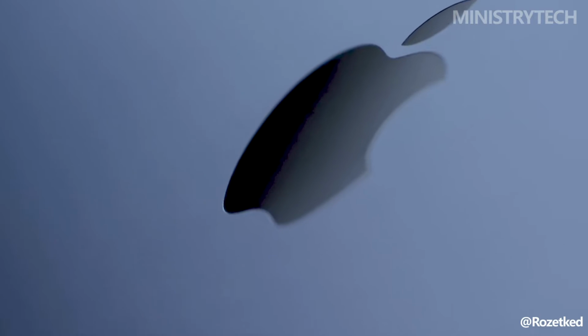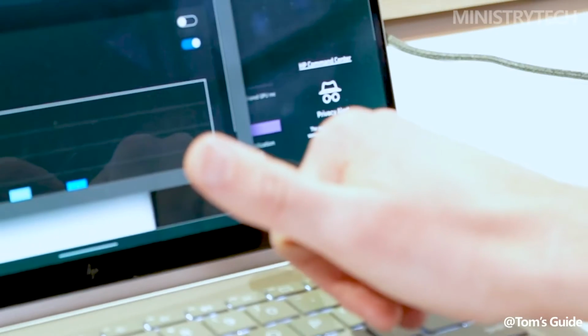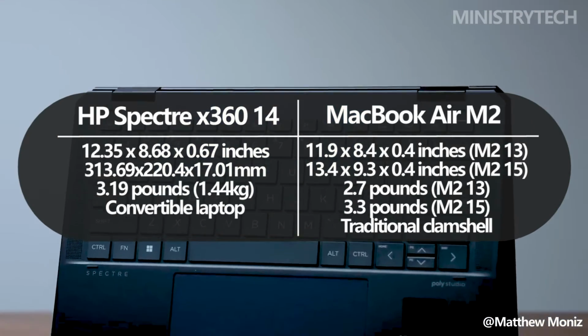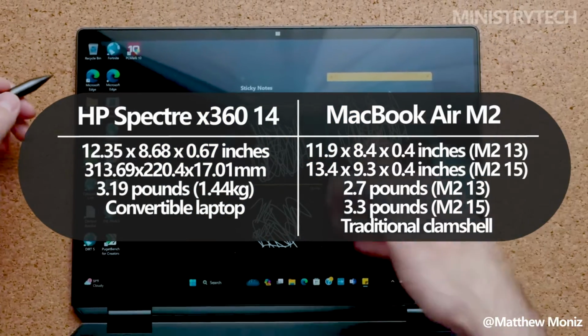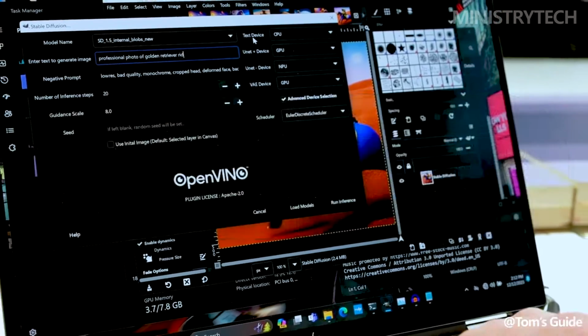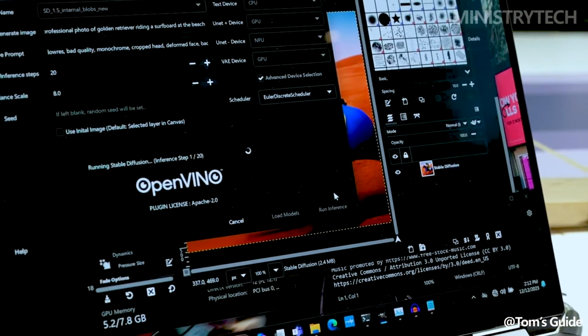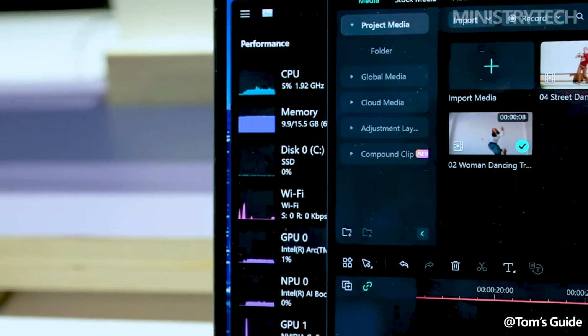The primary distinction between the M2 MacBook Air and the Spectre x360 14 is that the latter is a convertible laptop, while the former is a conventional clamshell laptop. This implies that you can use the HP as a tablet by rotating the lid all the way back 360 degrees. Touch input is also supported by the display, which is advantageous for designers and artists. Carrying the Spectre around is effortless due to its lightweight and slim appearance.